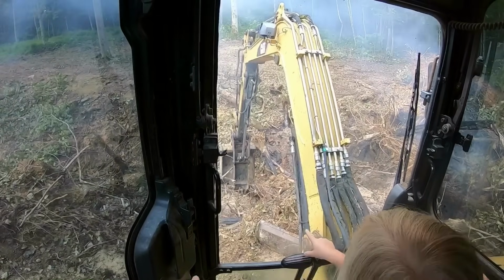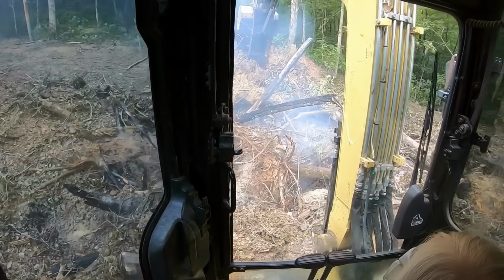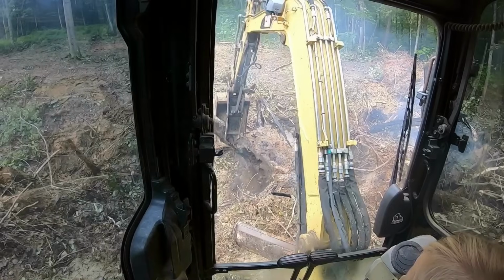Is that a small grabber right there? Yeah, so the small grabber, that's called a thumb. Like you have a thumb on your hand, that small grabber is called a thumb.